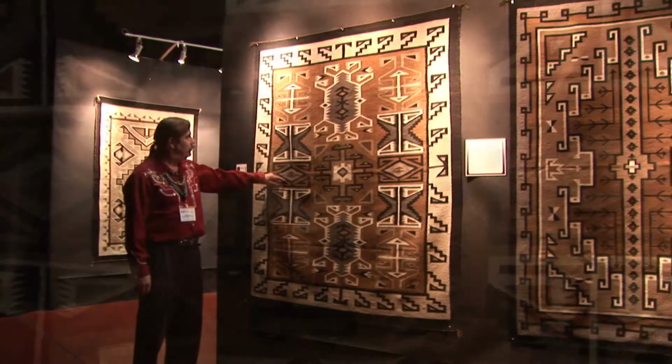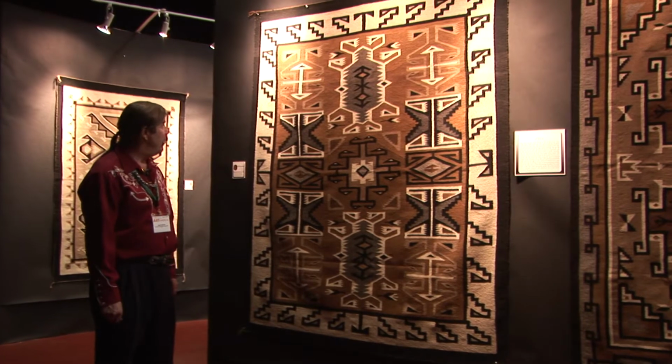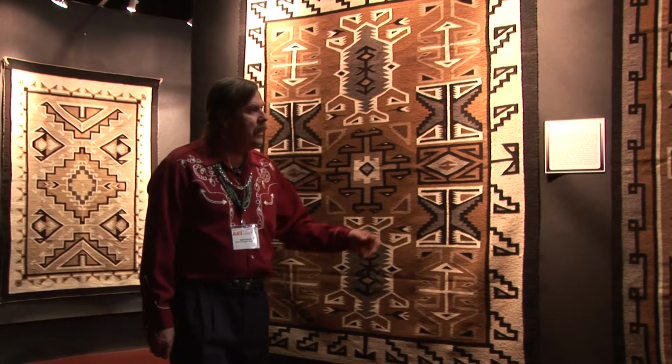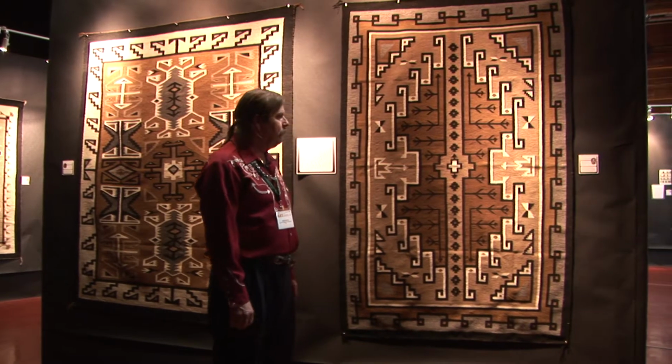She has several shades of gray in it. And the rug may contain up to 8 colors, which is surprising. They appear so monochromatic, but we see quite a few different colors in it. And this is woven by Francis Manuelito, again, one of our really great weavers.